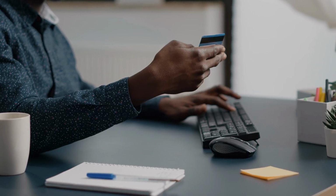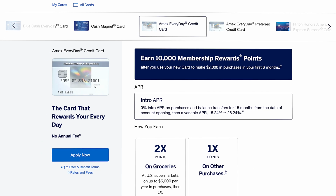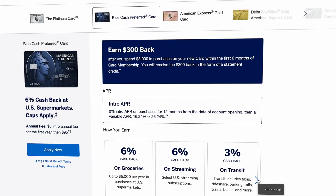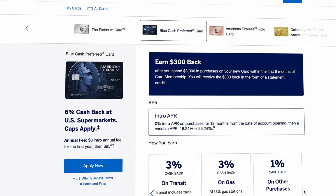But today I want to brush up on the core benefits and features and ultimately help you decide which product is right for you. I will also clarify that we are not talking about the regular American Express Everyday Preferred card, which gives you points instead of the cash back that these two cards give you. So in general, the Blue Cash Preferred and Everyday cards are very similar, with the Preferred card being the bigger brother, offering better benefits, but a higher annual fee that may be difficult to justify for some consumers.